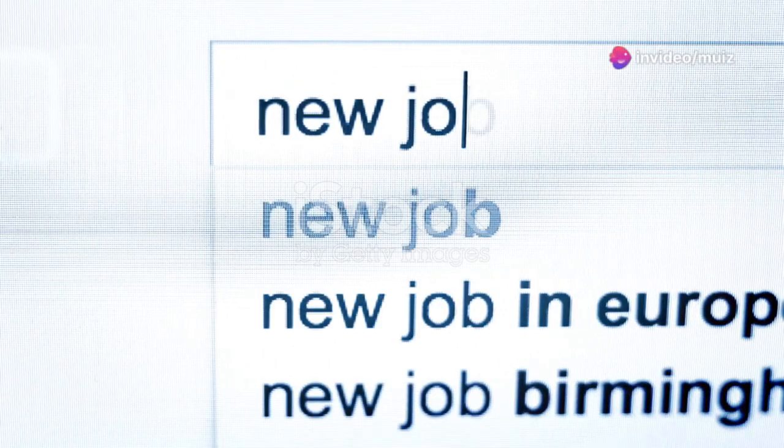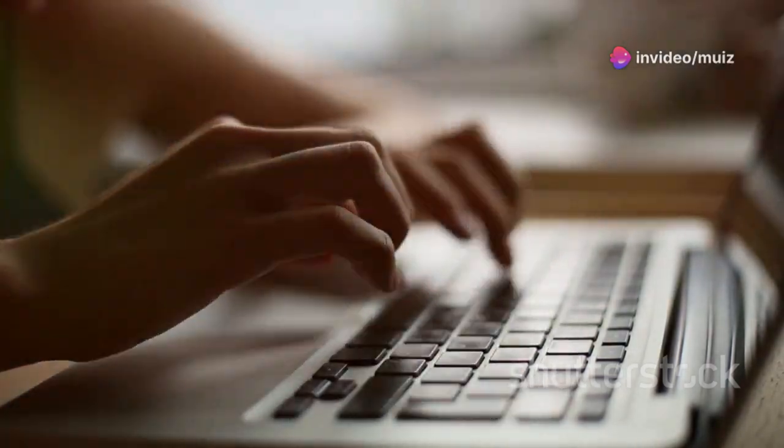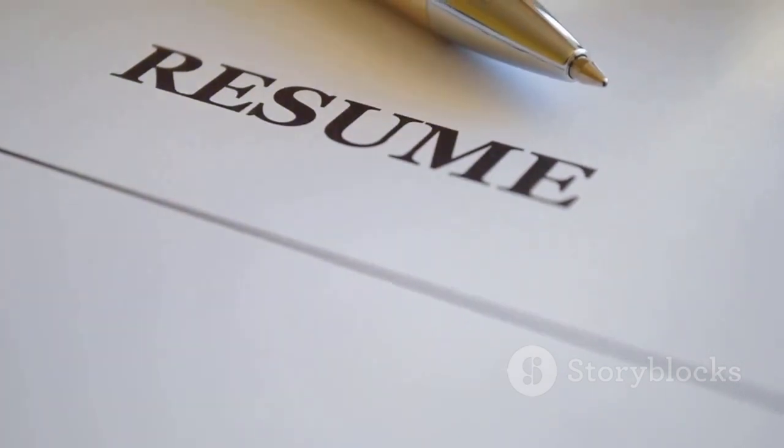If you're a job seeker, then you need to know how to use Indeed to land your next gig. First, head to Indeed.com and create a free account. It's quick and easy. Next, upload your resume. Make sure it's up to date and highlights your best skills.